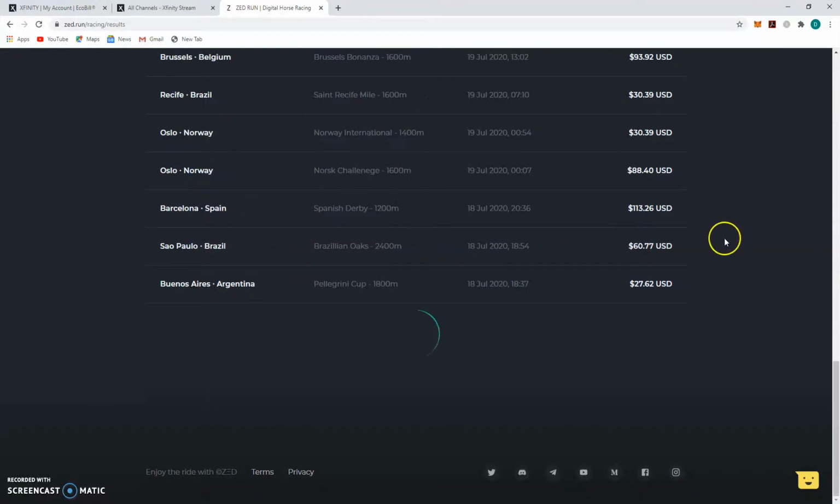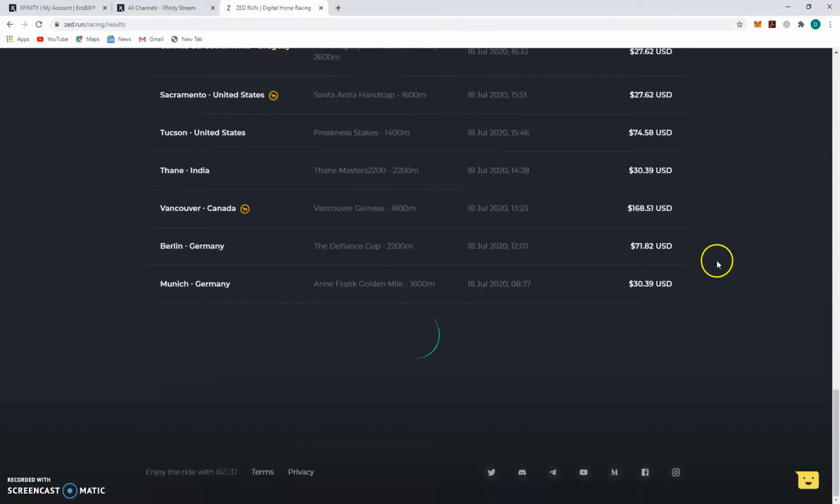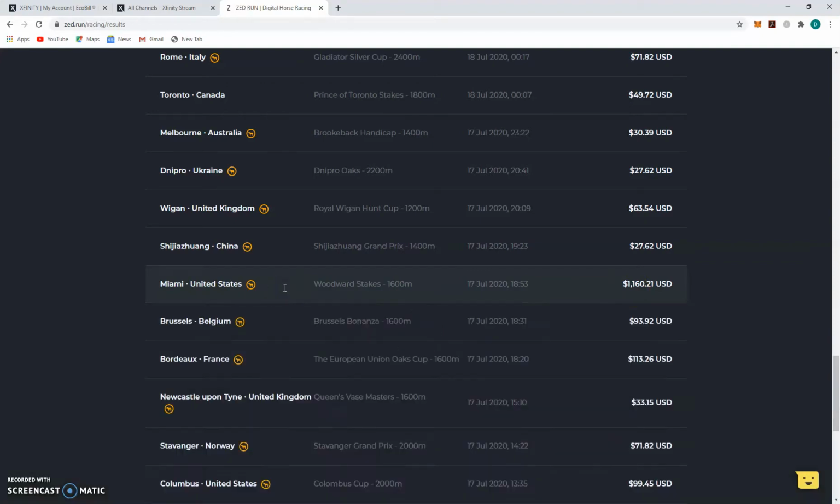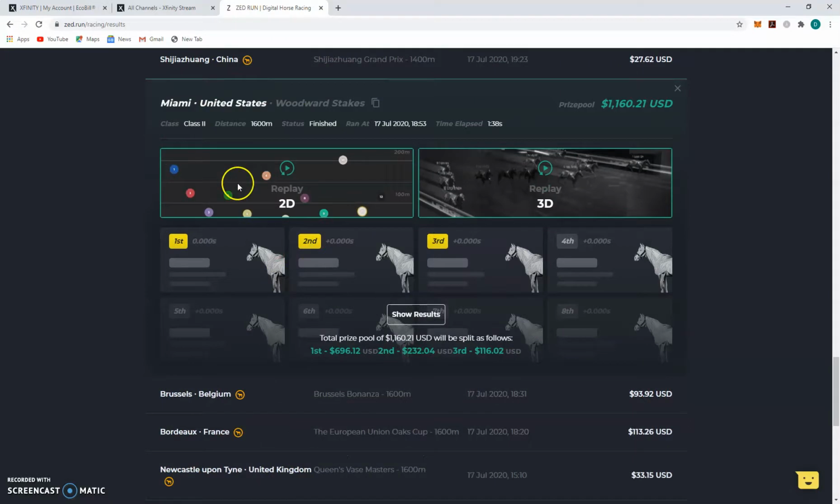And it was a Class 2 race, and the total prize pool was like $1,100. And if I remember right, the entry fee was like $80 to enter a horse into it. There's this one right here, Woodward Stakes, United States, Miami. And when you click on it, it doesn't show you the results unless you want to. You can watch it in 2D version, which looks just like this, or a 3D version, which is pretty sexy. I'm going to do that for right now.